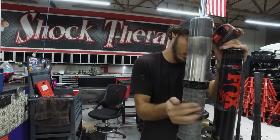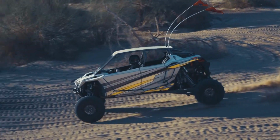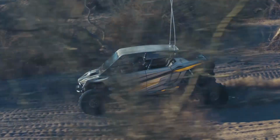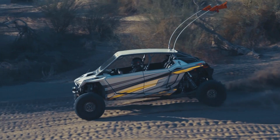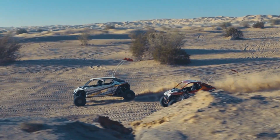If you start adding weight or accessories to these, they sit too low and don't ride very well. Well, we fix that with spring kits. And if you drive a little bit too hard or harder than the UTVs are designed to be used, we can fix that too and allow you to do what you need with your car.